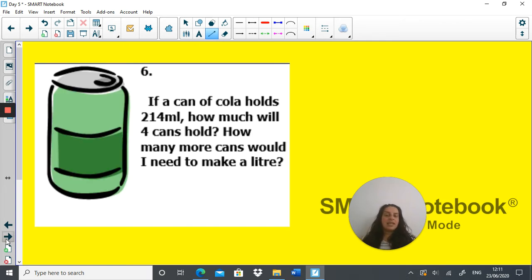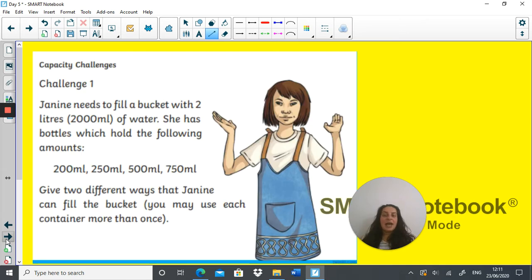Number 6. If a can of cola holds 240 millilitres, how much will 4 cans hold? How many more cans would I need to make a litre? Oh, this is a good question. Now, these are your challenge questions, okay?